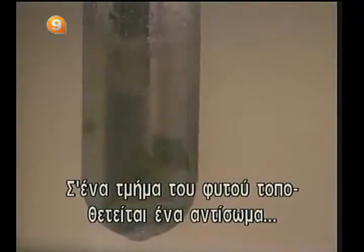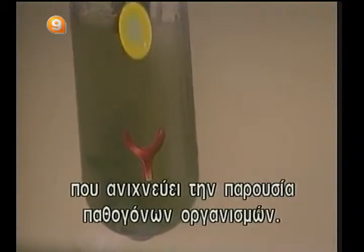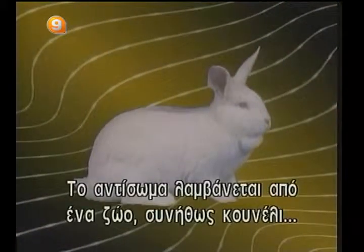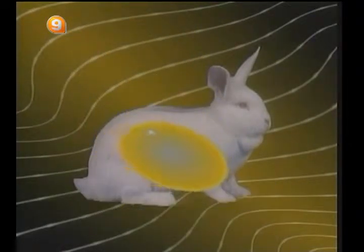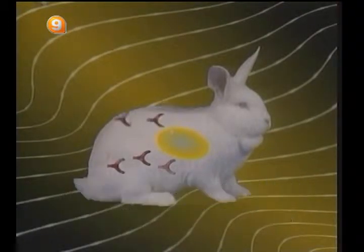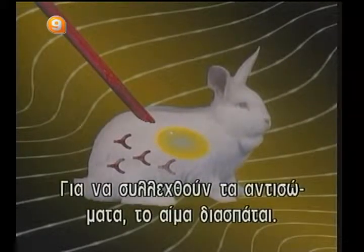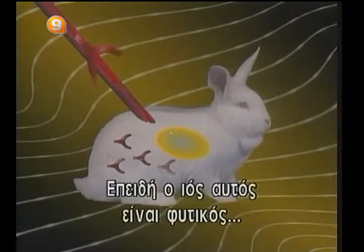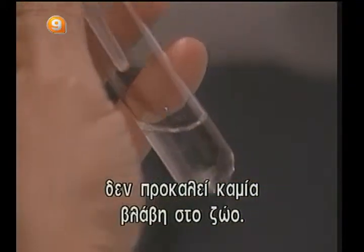An extract of the plant is placed in the presence of an antibody to detect the presence of a pathogenic organism. The antibody is taken from an animal, usually a rabbit, in which the suspected pathogen is introduced. In response to the virus, the animal produces specific antibodies that are collected by taking a blood sample. The blood is then broken down to obtain the antibody. Because a plant virus is involved, the procedure does not harm the animal in any way.